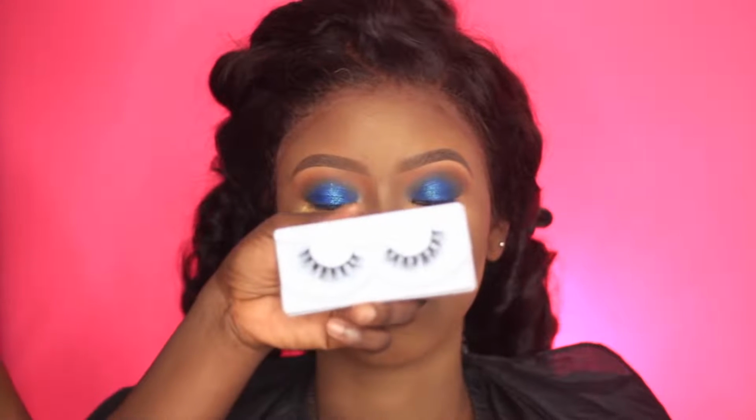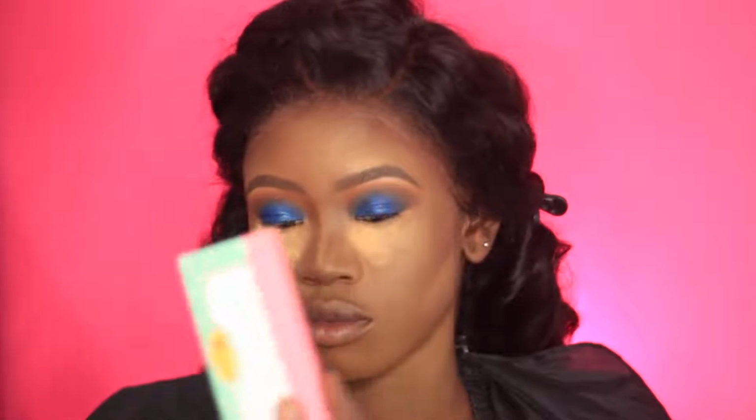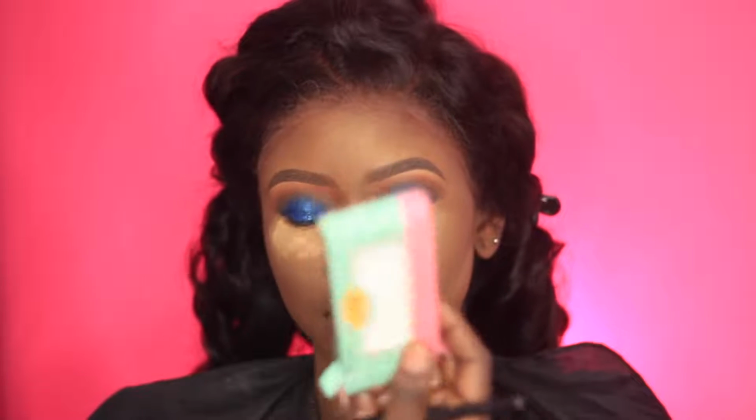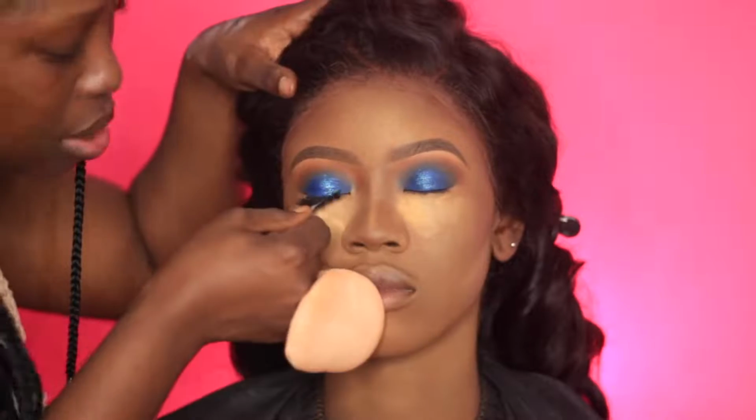So for today's lashes, because you know my girl has hooded eyes, you don't want to use lashes that are too long. I'm gonna be using this one from Lady V in this style. What's the style? These are her mink lashes in the style Spiked Cider.